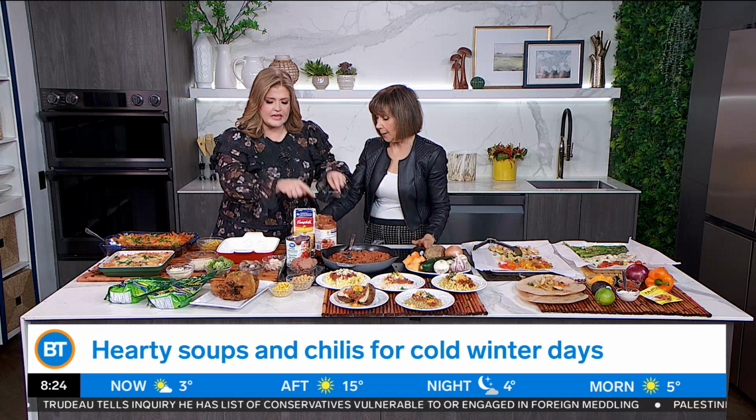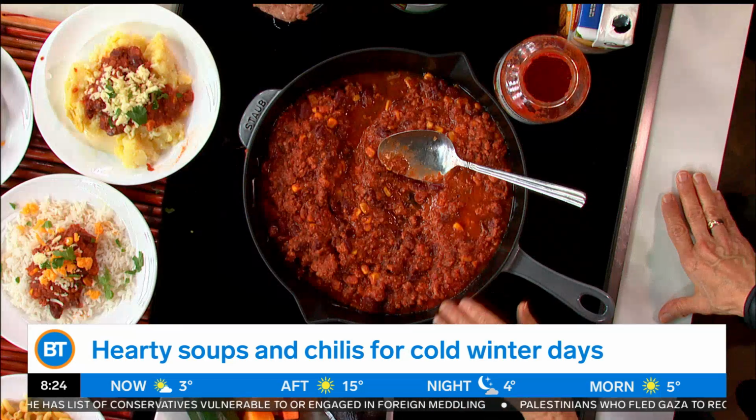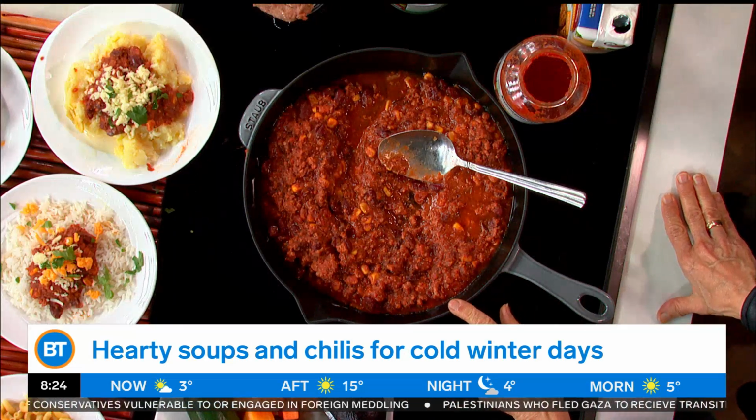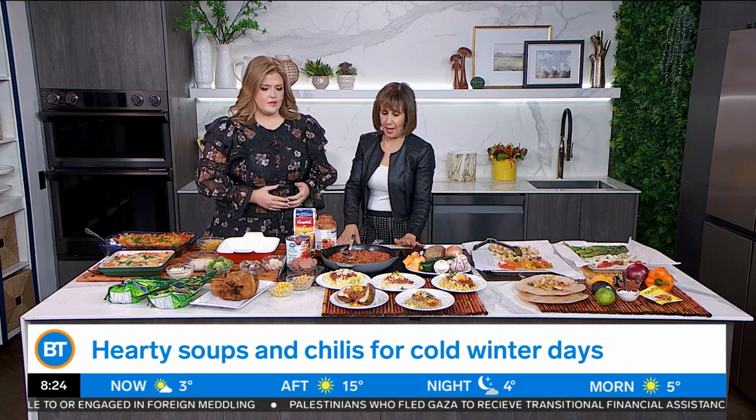And I love that you can make this kind of thing ahead, and then sort of throughout the week have a different meal, but the same base. And Meredith, I'll do a triple batch and I'll freeze it. Smart. So when I'm really busy and the kids come over, this is what they're getting, and they love it.